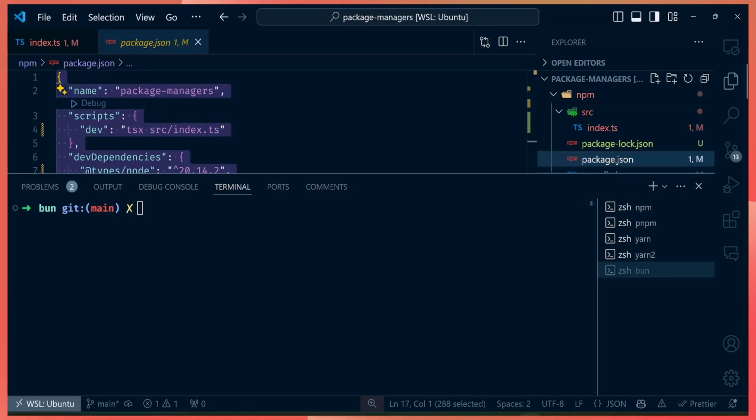Hey guys, so today we're going to talk about package managers. So what package manager do you use? There's a lot of them. There's NPM, there's PNPM, there's Yarn, there's Yarn 2 or Yarn Modern, then there's also Bun.